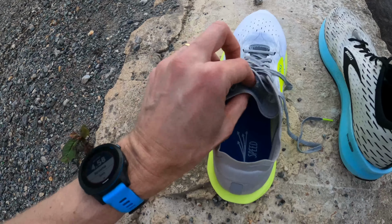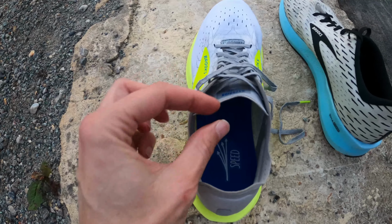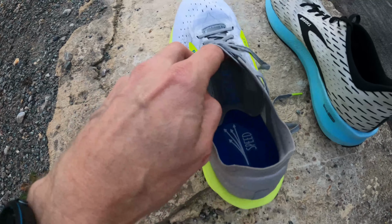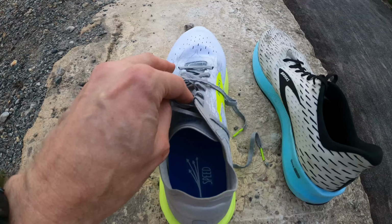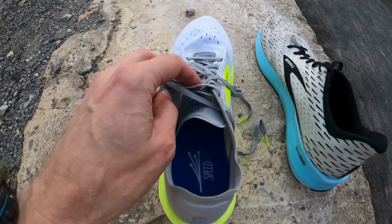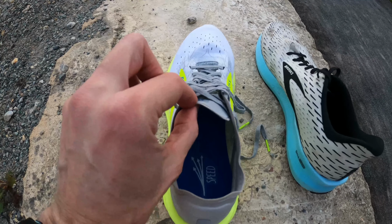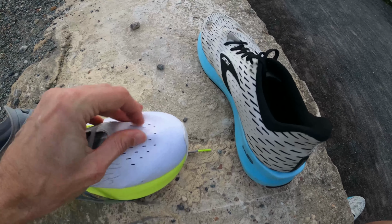If we look at the eyelet, then you've got Hyperion Elite 2, in case you wondered if you got the 1 by mistake. It's not a gusseted tongue per se, but you've got like a little lace loop here in the middle which kind of stops it messing around. So you could, if you wanted to, remove that if you wanted a different lacing, but that seems to work well. The upper, as you might expect in these sort of shoes, is pretty minimal. Nice bit of breathing here.